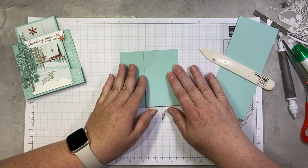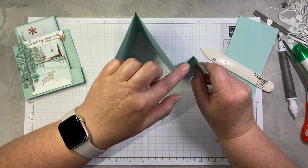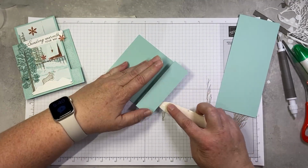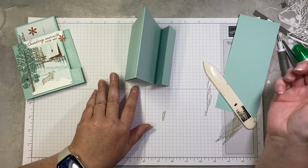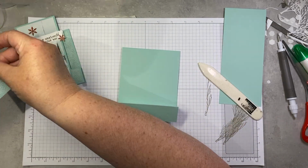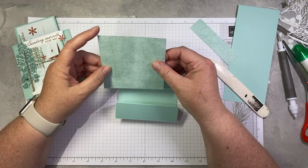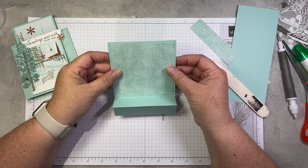Okay, and then my last one, I'm folding back. So we have mountain, valley, mountain. Okay. You want to make sure those are really well burnished, okay, because your card is going to basically stand up like that. Okay. Now, we're going to decorate this panel a little bit. So again, I have some more of this gorgeous paper. So this is 4 by 4 because this background is a 4 1/4 inch square, which makes it really easy.